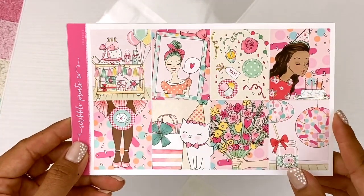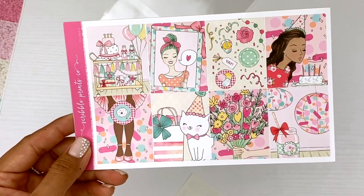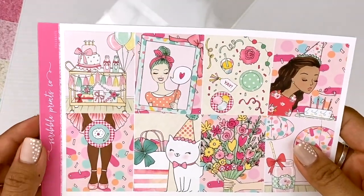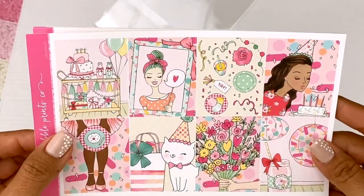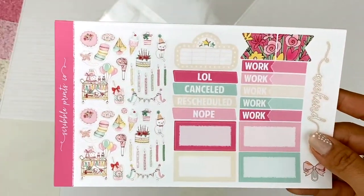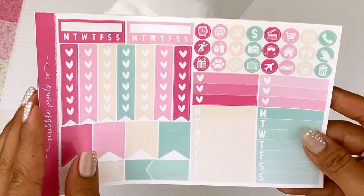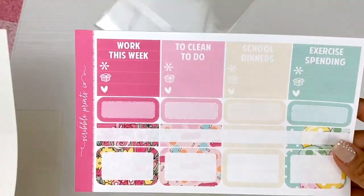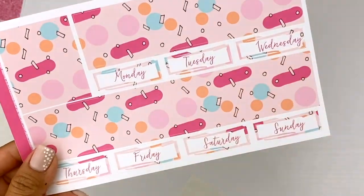I plan on using this for my cousin's first birthday this year, which will be at the end of May. And so that is what I plan on using this kit for. And I think it is so cute. I love it so much. And I'm so mad at myself that I don't remember seeing this kit. When I was looking through her selection of kits, I was like, oh my gosh, I need this. I just think it's so cute.